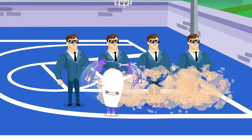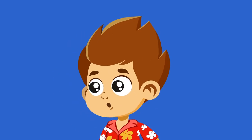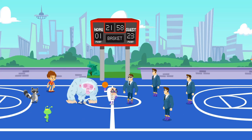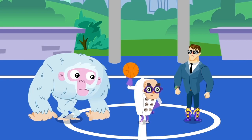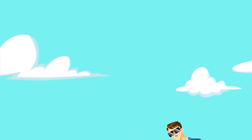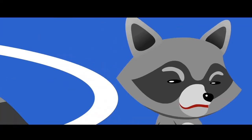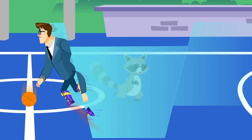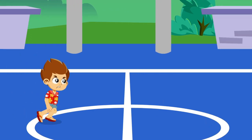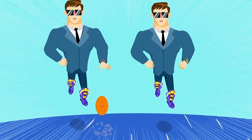What are you going to do with those tools? Some new shoes? I don't think that's going to be enough to beat our team. Oh, wow! The shoes have thrusters, and now the minions can fly! Go get them, raccoon. Whoops. Maybe Ryder can stop them. Darn. It looks like he can't either.